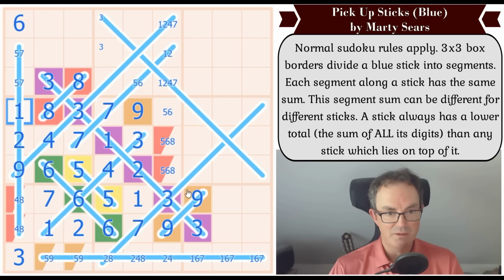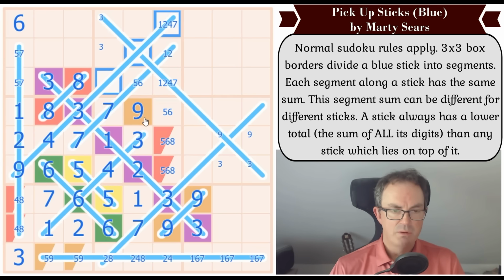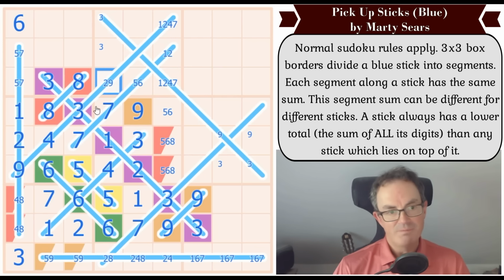So this is all done now. 9 is a little bit restricted in box 6. 3 is a little bit restricted in box 6. Okay, but let's check this one. 16 is what we've got now. So 16... that doesn't look helpful at all. 2, 3, 8, 9 into these squares. That digit is 2 or 9 by Sudoku. 16. Yeah, that's good. That is good.